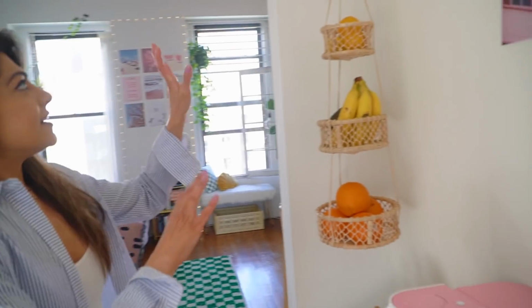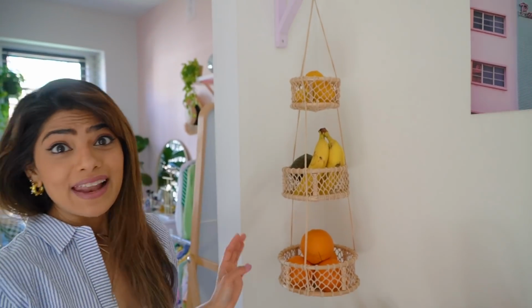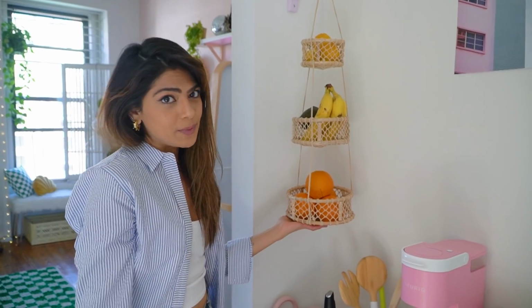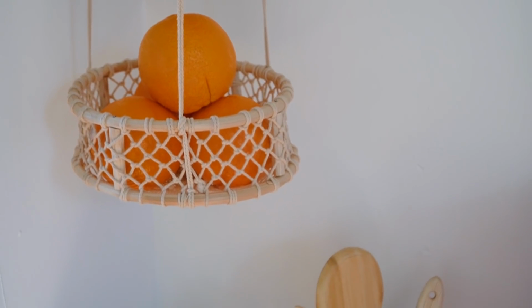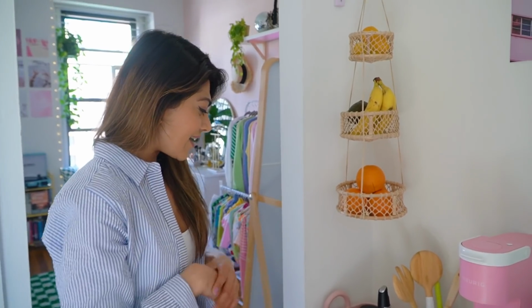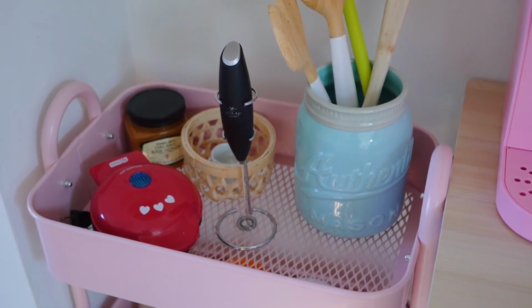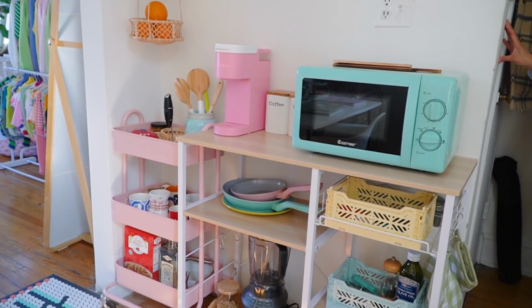Here I recently added this little bracket from IKEA, and I just painted it lilac with some leftover paint from my apartment. And this fruit basket is from Urban Outfitters, and I really love how it adds to the whole area, especially in summer. I can just make it colorful with little fruits and stuff. These bar carts are super functional. They are great for storage, as you can see. And as you can see, I have colors everywhere. Even my pants go with the theme.